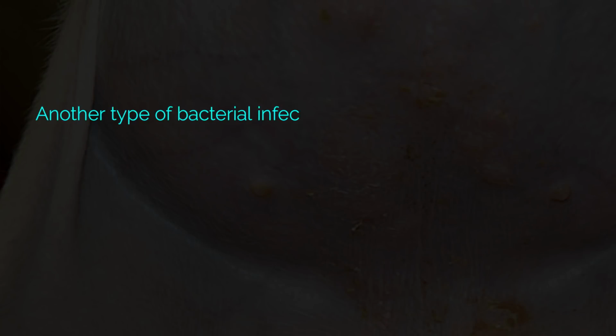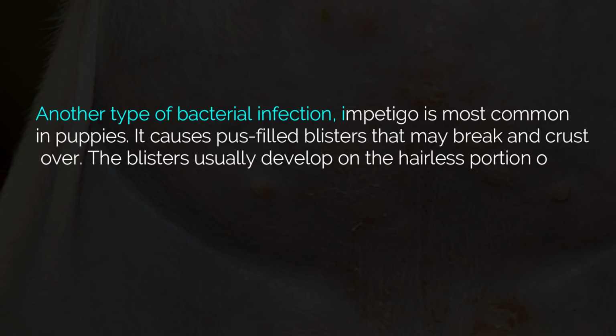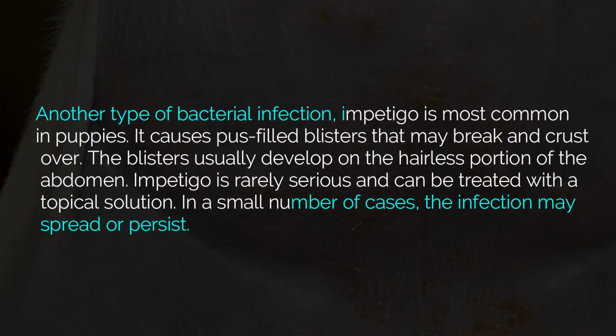5. Impetigo. Another type of bacterial infection, impetigo is most common in puppies. It causes pus-filled blisters that may break and crust over. The blisters usually develop on the hairless portion of the abdomen. Impetigo is rarely serious and can be treated with a topical solution. In a small number of cases, the infection may spread or persist.